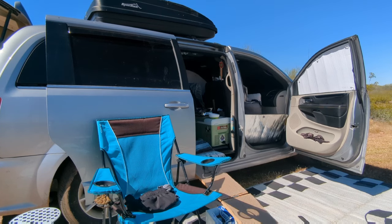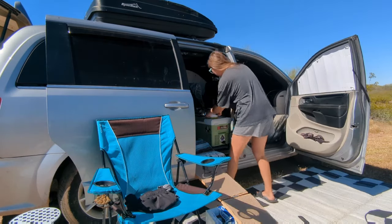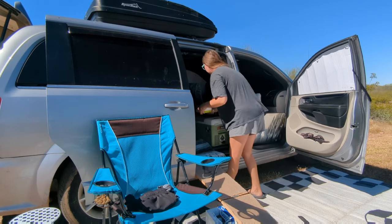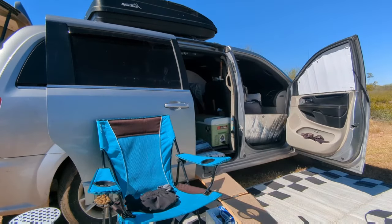I will leave more stuff out if I'm camping with somebody else. In this case, I was camping with Todd, so I could even leave my solar out and all sorts of stuff. But either way, I have to put away my stove, my coffee items, loosely make the bed. I need to take down my window shades and do some general organizing before Winston and I can hit the road.